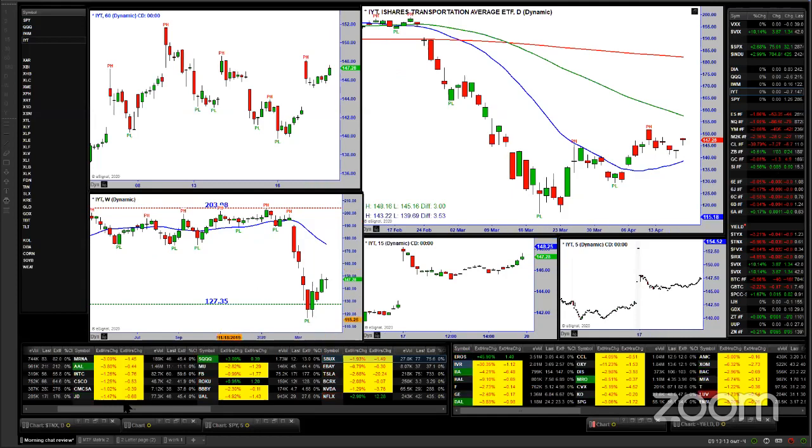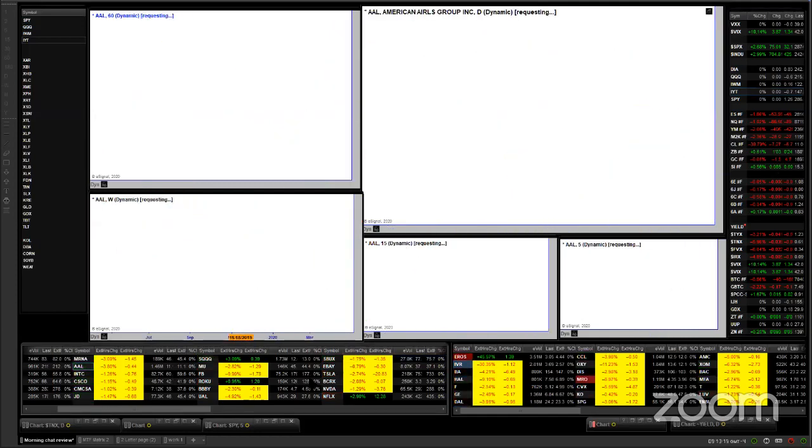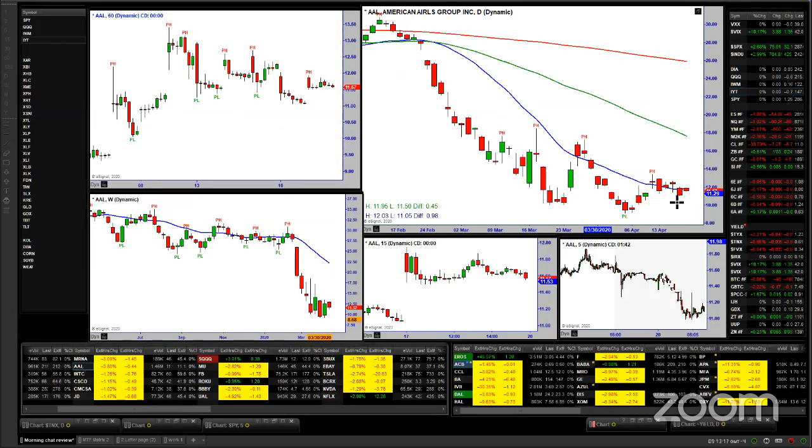Right, we got airlines here dropping. They haven't been able to participate very much, other than stabilization during the market rally. So they're down a bit here, and it looks like they could go lower if the market really does start to come back in.